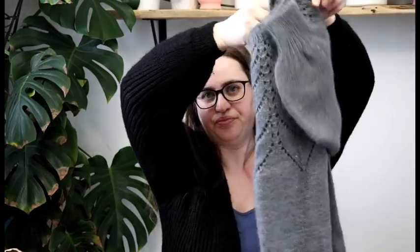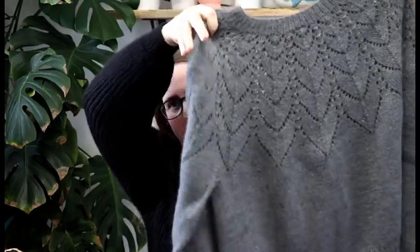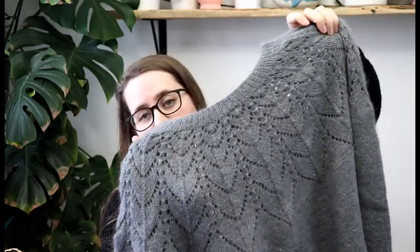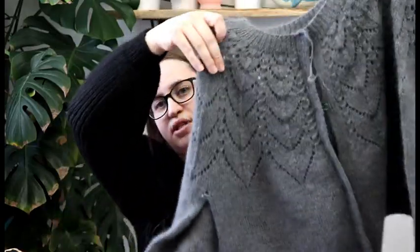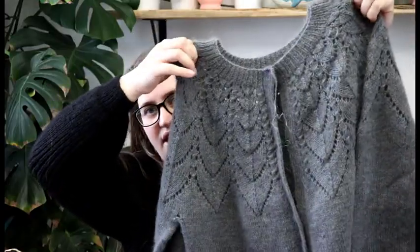And I have one more finished object. I'm counting it as a finished object because I cast it off, but I have not woven in the ends, and I have not attached the buttons. This is the back of my Whitmore cardigan. This is a pattern by Amy Loudon of Taylor S Studio, another one. And I love it. I think it looks so cute. I love the lace, and I still have loose ends, and I have not attached the buttons.